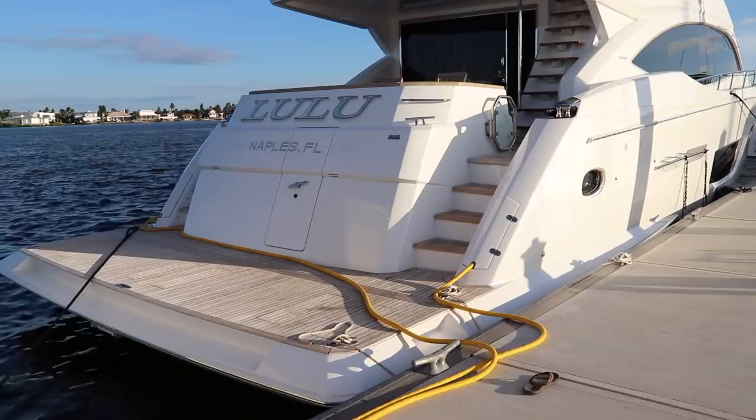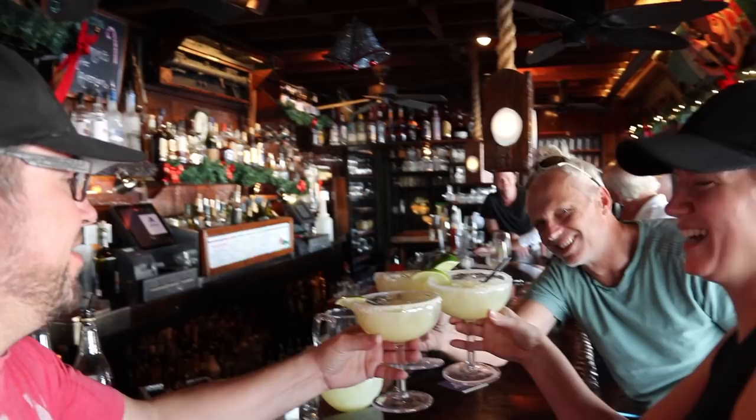Well, it was getting kind of late, so we decided to stop at the Naples City Dock for the night to do a little bit of celebrating, because we were happy we were about to buy a boat. So, first one. Cheers. Well, we have to do this. And of course, a little celebrating turned to a lot of celebrating.